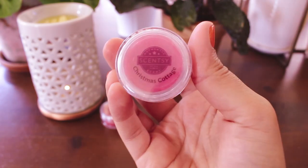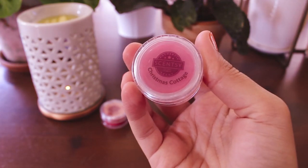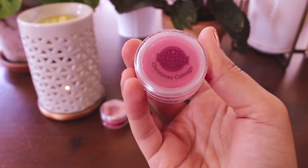Okay, the next one is Christmas Cottage. And Christmas Cottage is Valencia oranges, raspberries, cloves, and spices. This is one that's been around for a long time, as long as I can remember. It's so nice. It's so cozy, spicy, comforting. Definitely is spicy though, so if you don't like spicy scents, I would not try this one. I don't really get raspberries from it. I do get oranges, cloves, and spices, like cinnamon, maybe some nutmeg.